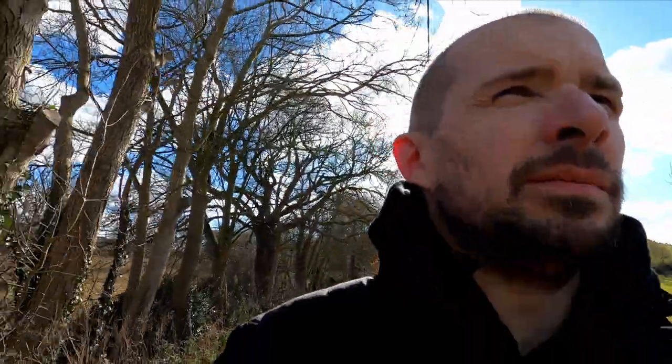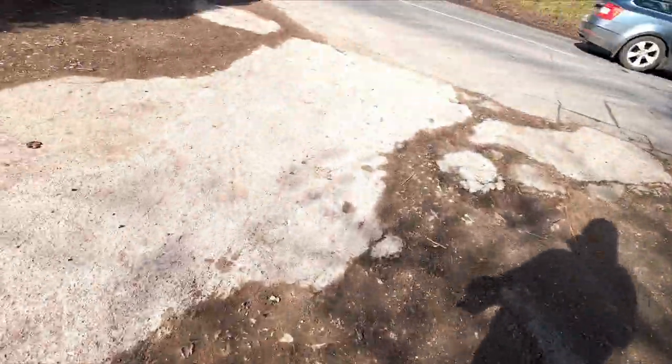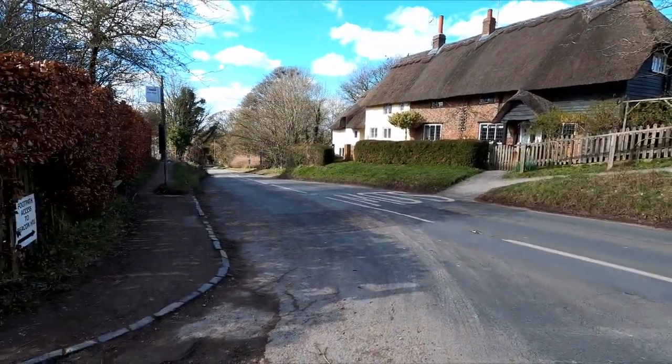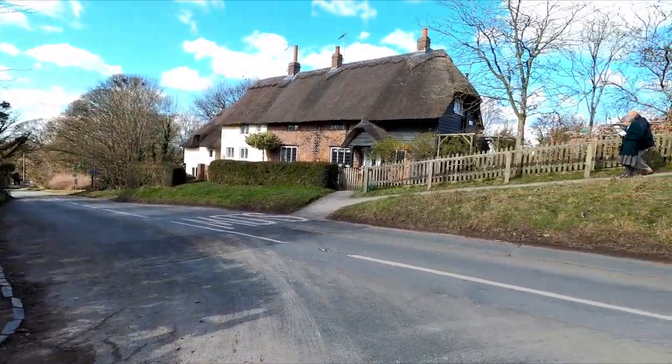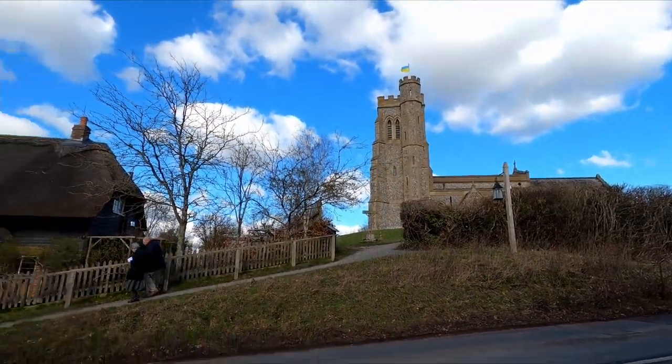Right, ooh, bonus church coming up. Looks like we're getting into Aylesbury now. Oh, I can see a footpath coming up. That's probably what I've got to follow. It's gotta be up there, isn't it? That's awesome.